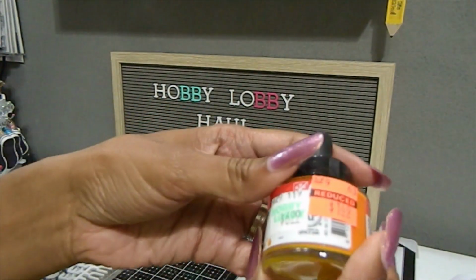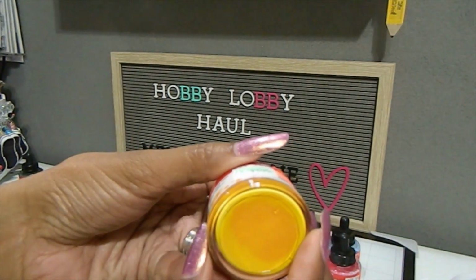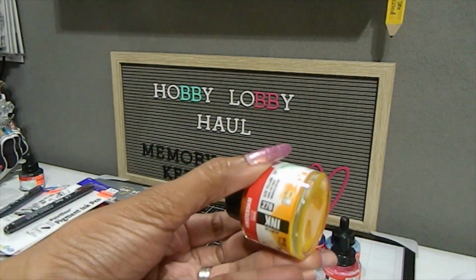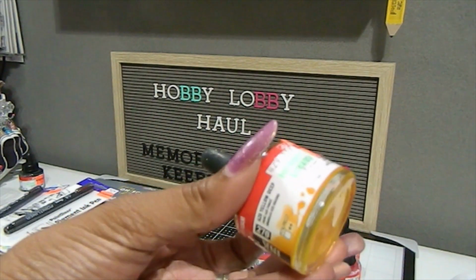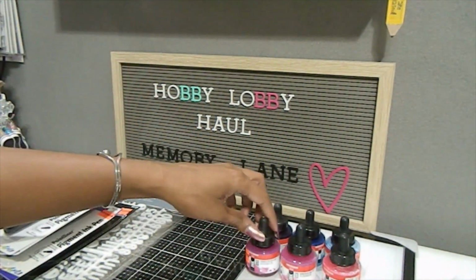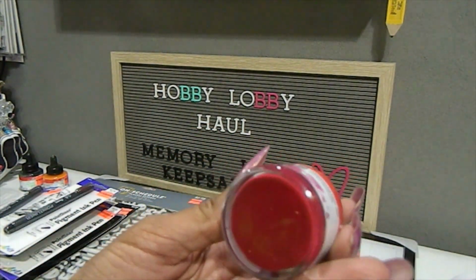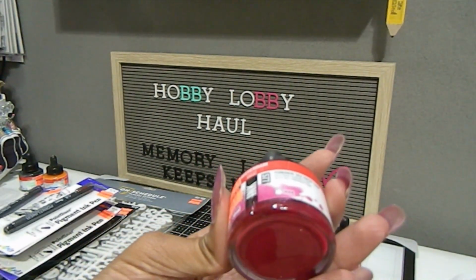Also got this one here, which is this beautiful orange color. And this particular one, actually, I'm sorry, this one right here is called Yellow Deep. It looks like an orange, but it's called Yellow Deep. And this was number 270. And this one right here, the color on this one is a Permanent Red Violet Light, and that's what this one looks like. And the number for this one was 577.